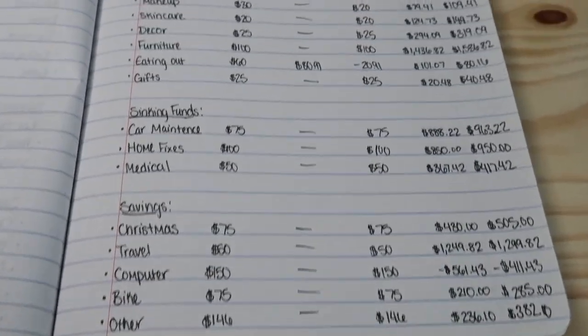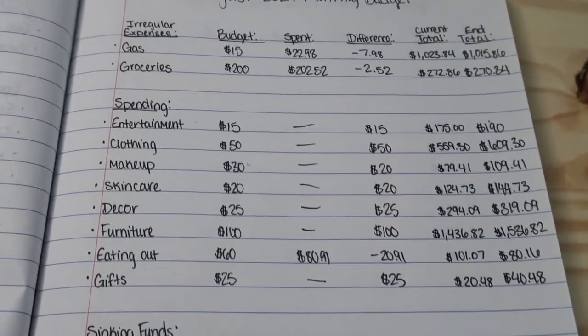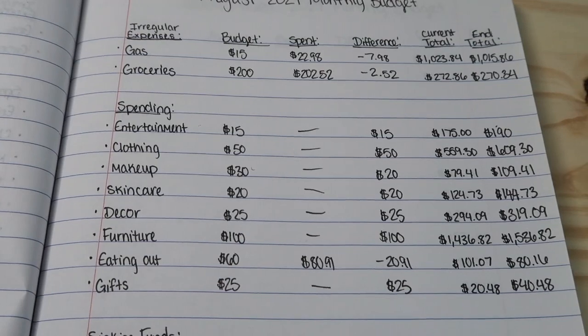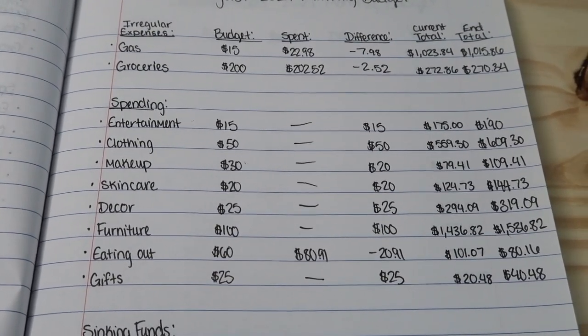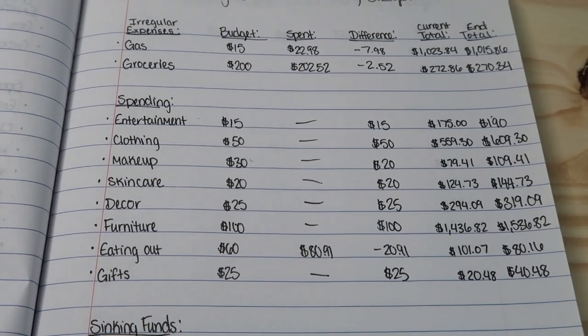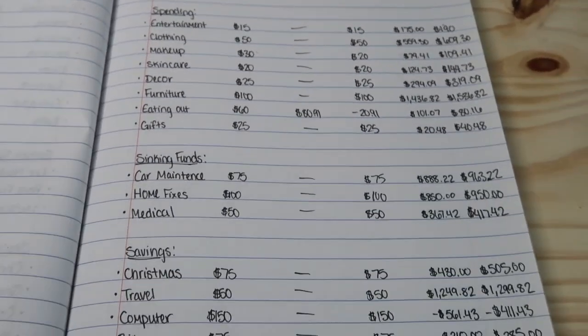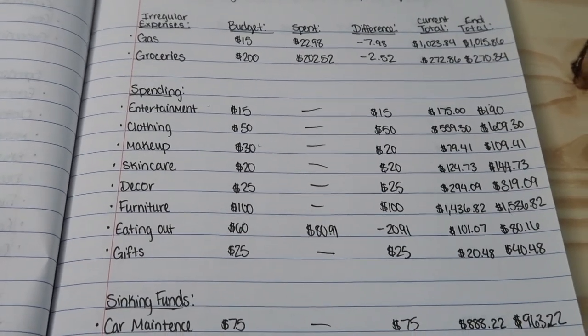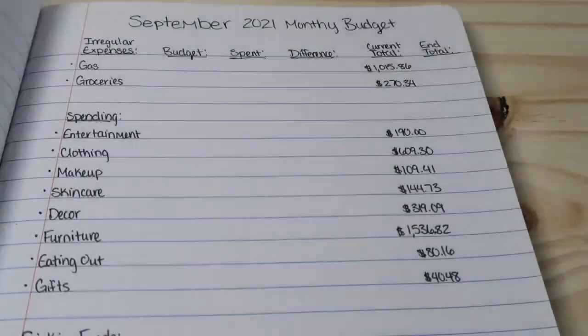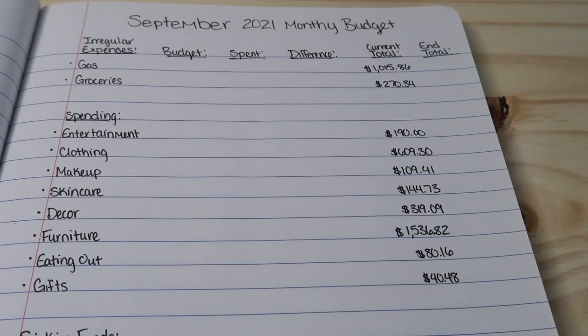A quick overview of how I did this month. I actually didn't do a whole lot of spending, as you can see, except for these 3 categories right here. And guess what? I overspent in all 3 of them, which is really funny because I did well everywhere else, but didn't do so well in the spots that I did spend money. Oh well, that's okay.